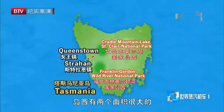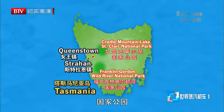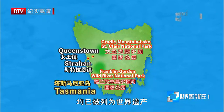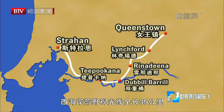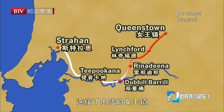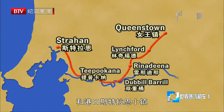Western Tasmania is home to two extensive national parks, which have been designated as World Heritage Sites. The West Coast Wilderness Railway covers 35 kilometers. It connects the inland town of Queenstown with Strahan, a port town.